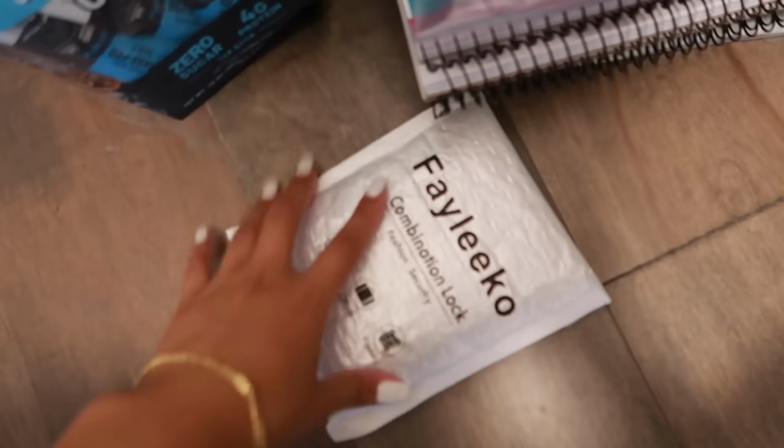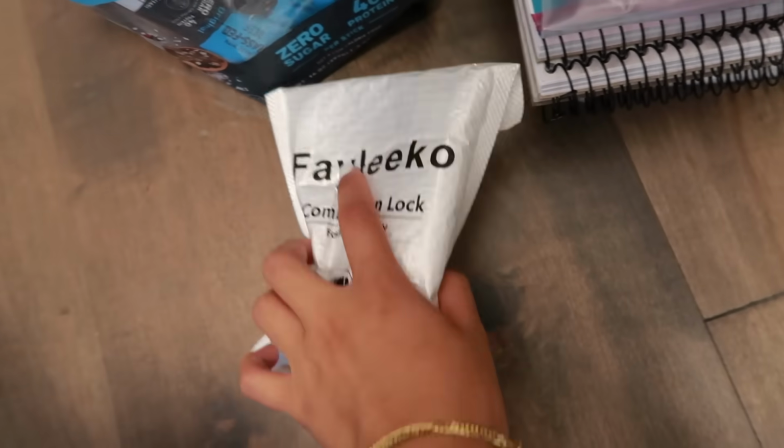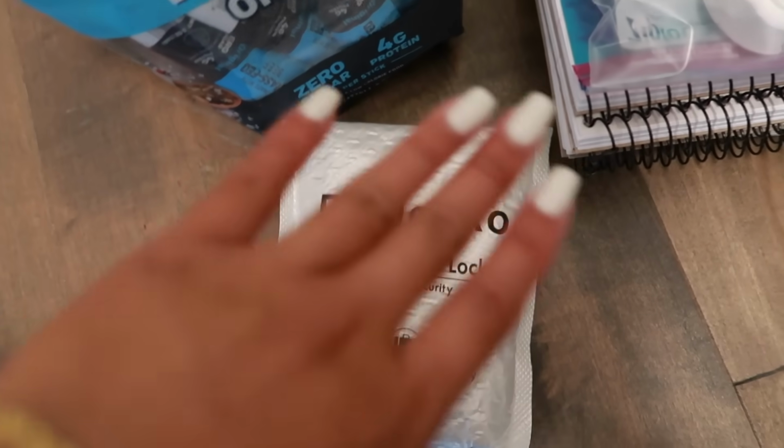Oh, here's another thing that I got. This is a combination lock. So in case I stay at hostels or even in my Airbnbs, I'm definitely gonna be locking up my stuff. I don't wanna take any chances.